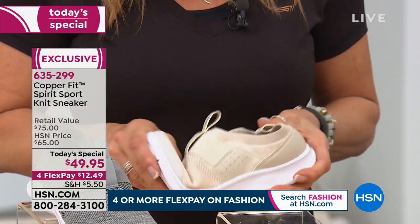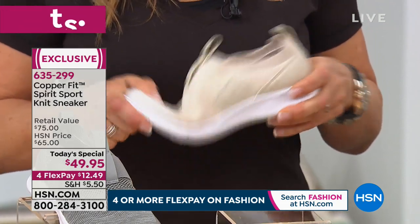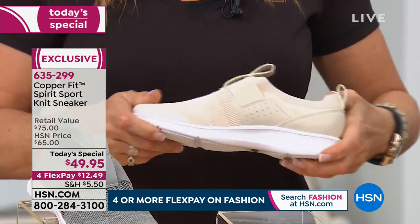It's all about great advanced features at a phenomenal one-day price. And just so you understand, these are awesome. If we have any left at midnight at the end of the day, the price will go up to $65. Still a phenomenal price for this, right? Because we all need sneakers. Why not get it now today while you get the best price?